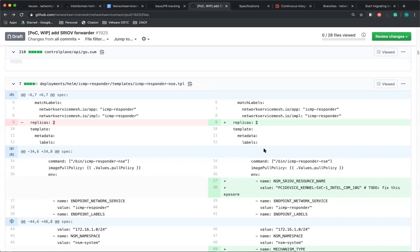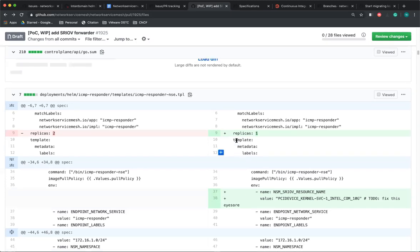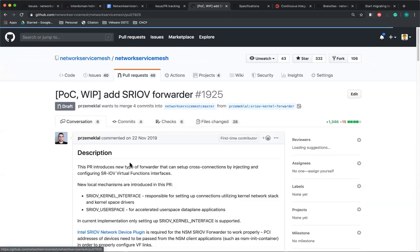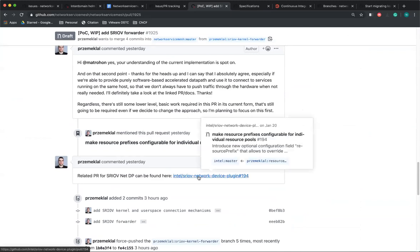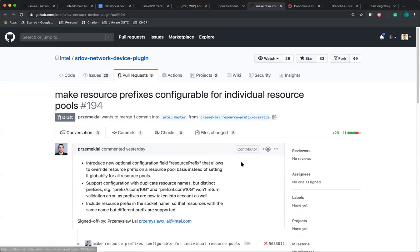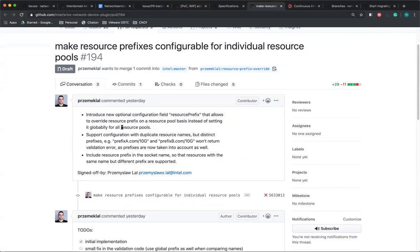Regarding the SR-IOV network device plugin, I opened a new pull request in the SR-IOV network device plugin repository yesterday. I think I linked it somewhere in the comments under the PR. That one, yes, correct. I still need to fix tests in that PR, as you can see there are some small to-dos. But this is the accompanying PR that I definitely want merged before the NSM PR is merged. So it should be in place before we need it. These are changes that were more or less influenced by the work that you do with us?